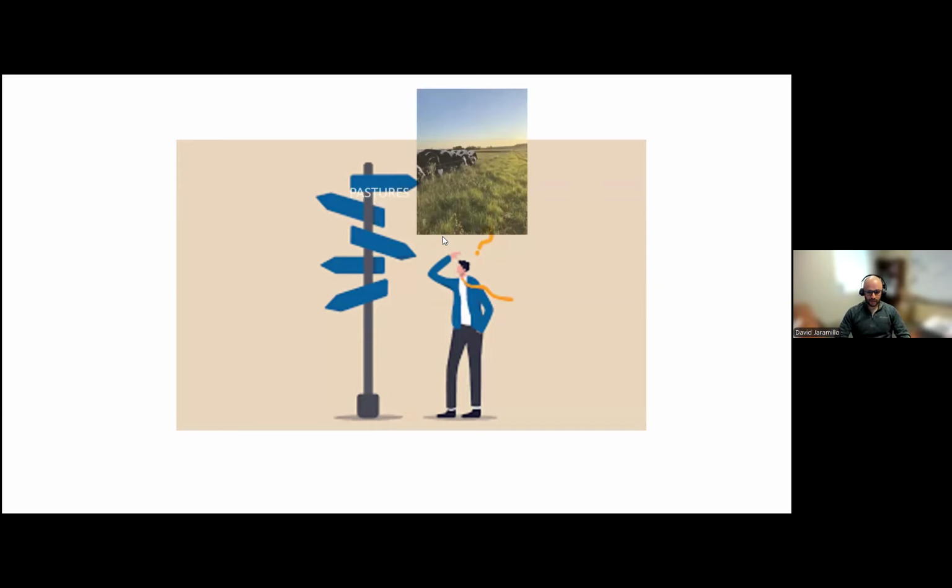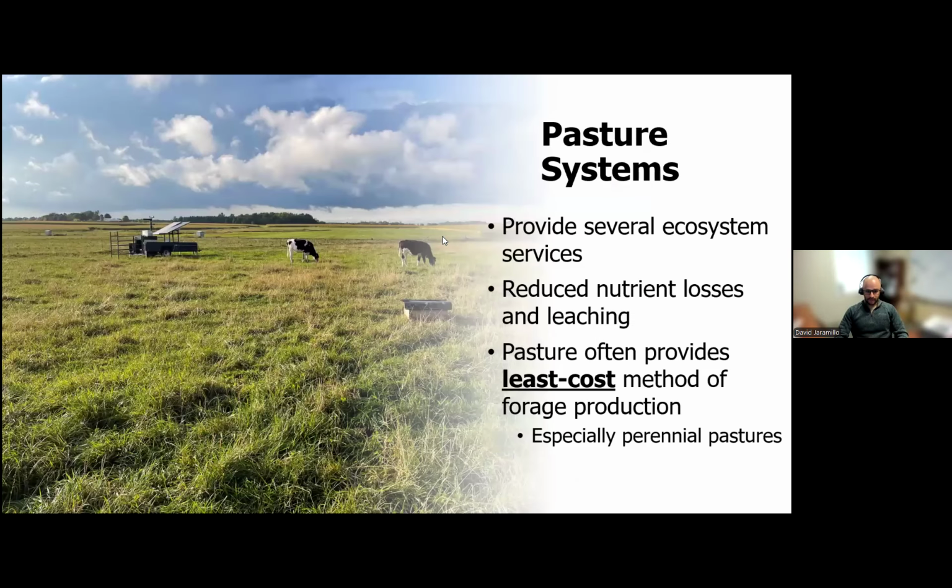I'll make the strong case for, or at least try to make the case for, pasture systems. Pasture systems as a whole may be especially attractive for the dairy farm because they are oftentimes the least cost method of forage production.